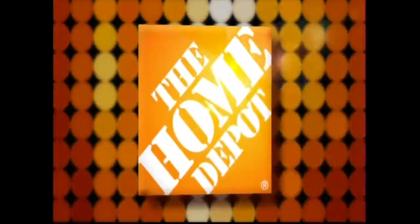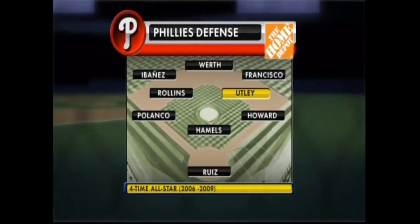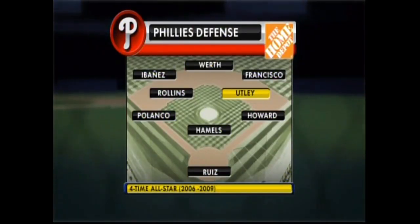Well, there's a look at Charlie Manuel, who is, as we talk about Joe Girardi looking at a good 4 in his rotation, well, he's got a good 4 going for him, especially with the addition of Roy Halladay and the starting pitcher today for him, Cole Hamels. We'll talk about Hamels in a moment, but first let's look at the Phillies defensive alignment that will play behind him. Brought to you by the Home Depot, doing more on defense.